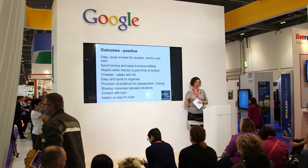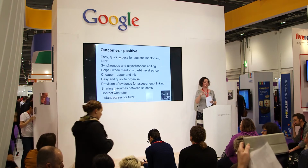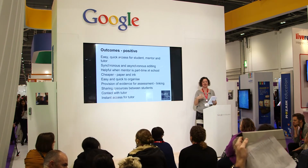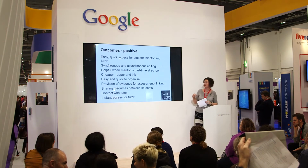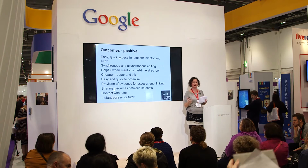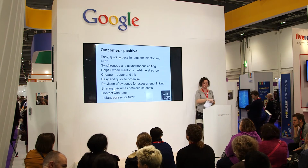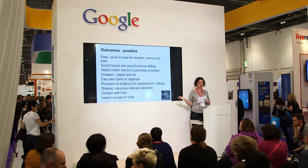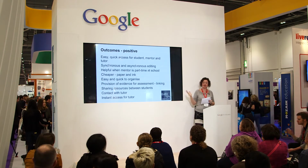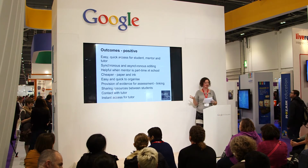Clearly, it's really easy and quick, and everybody can access this, which is fantastic. And you've got the options of either working on things synchronously or asynchronously, and that's lovely to give everybody a bit more flexibility. The mentors, if they're part-time, find it fantastic. If there's a job share going on, it's much easier to communicate and keep track of what's happening with their students. Quite a few, and it hadn't occurred to me, but this is so much cheaper for the students, because previously they were printing out reams and reams of paper, so they're really grateful on that front as well, because they have a lot of expenses, travel expenses and stuff as well. They find it really quick to organise.